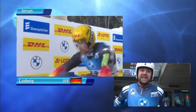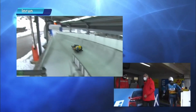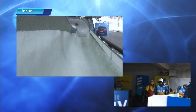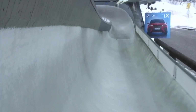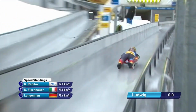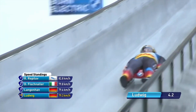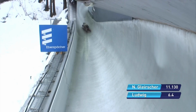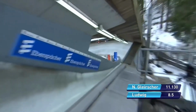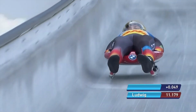Top 2 qualifiers now, both German, both Olympic medalists. You got to believe the Germans spent a fair amount of time here in Königssee over the holidays before the last World Cup, after the World Championships were moved from Whistler to Königssee. They own this course, they know it, and here's Johannes Ludwig. Absolutely, the Germans would have spent a bunch of time here when they weren't competing, getting as much training as they can on this track.